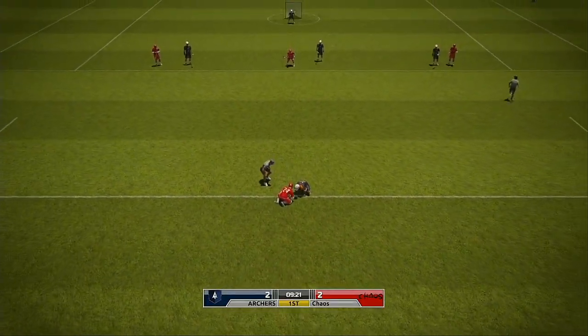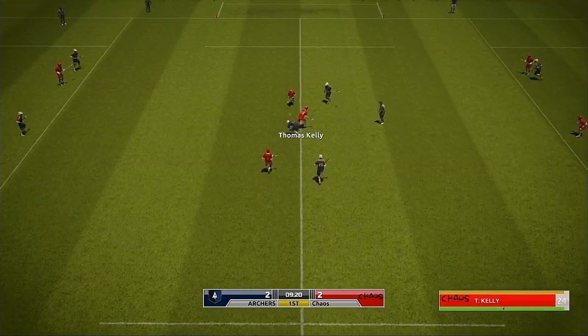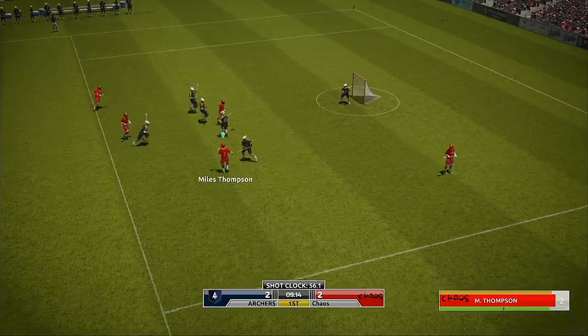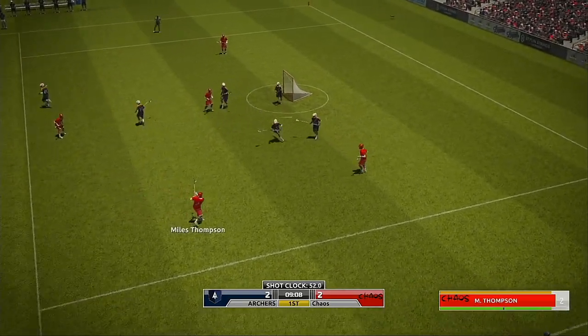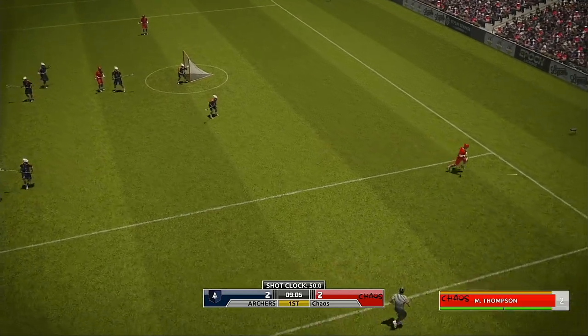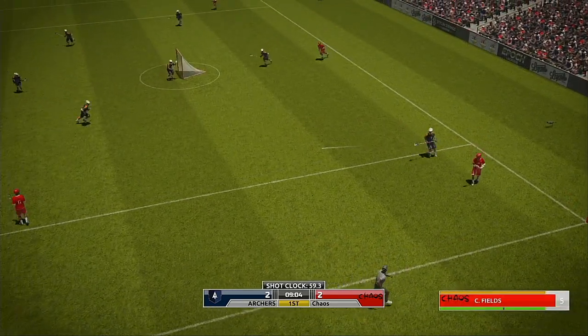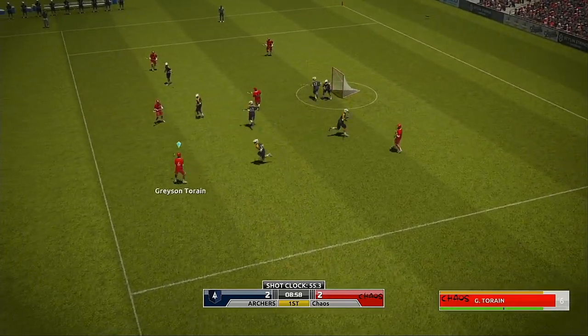Starting again here at the faceoff between 24 and Kelly. Nice win on the faceoff. 24 comes out on top. Thompson, chance here, sails wide. Six.